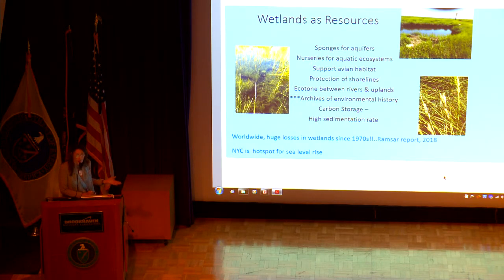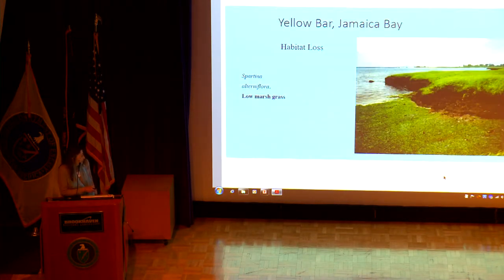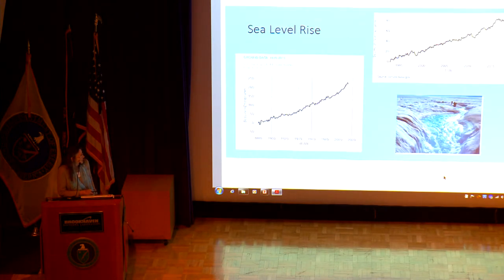But we're still losing them at a huge rate. And this new Ramsar report that came out said there's a tremendous loss that's continuing, which is so important for all of those reasons.